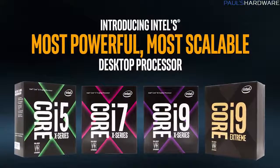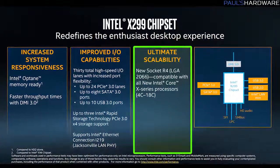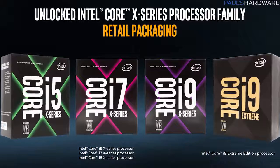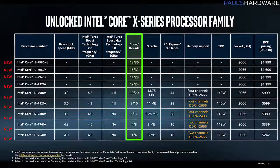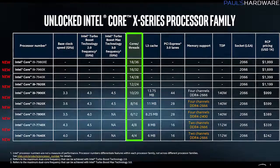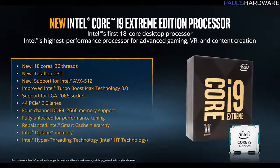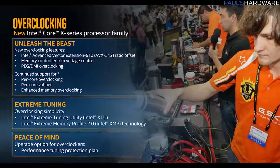So this is the newest high-end desktop platform, X299 chipset, and LGA 2066 socket is what the motherboards will be sporting, and we're going to have Core i5, Core i7, and Core i9 X series CPUs in this lineup. The Core i9 family is going to include CPUs that range all the way from 4 cores all the way up to 18 cores, most of them with hyper-threading, although at least one of them does not. And there's going to be 9 CPUs in total in this lineup. So that includes a 14-core, a 16-core, and an 18-core CPU. That 18-core CPU with hyper-threading gives you 36 threads. All these are based on 14nm lithography. All of these CPUs are unlocked for overclocking.